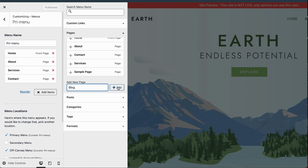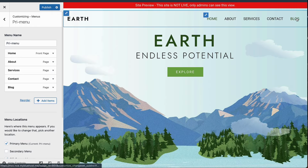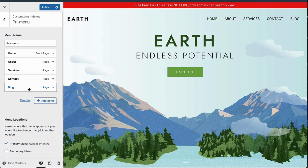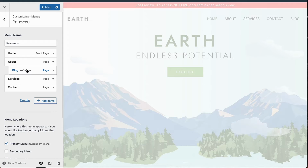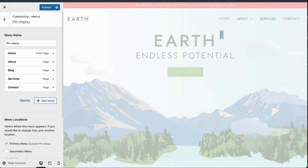You're going to hit add new page, we're going to hit blog, and that will actually add it to our menu. So if you look back over here, you'll now see that we have a blog page, and you can edit the order that this is in by just dragging it. Like say I wanted this to be right here, it would move it there.